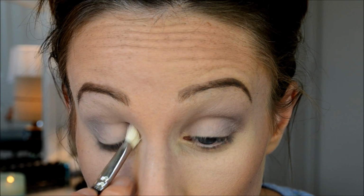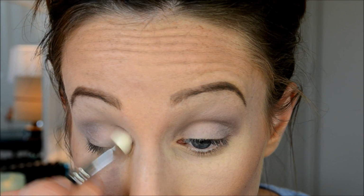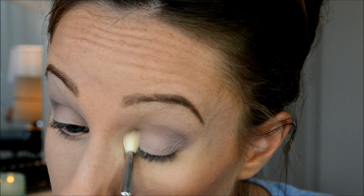Alright, so we're trying a little something new here. I'm throwing a little bit of it on this inner corner. I have no idea what's going to happen, but we're just trying it. I'm going to leave the middle of my lid open, right here, and put another color there. Let's deepen up that outer V a little bit. I'm actually going to use this Makeup Geek Smoky Eye Brush. That's what it was called when I ordered it; it doesn't say it on the brush.